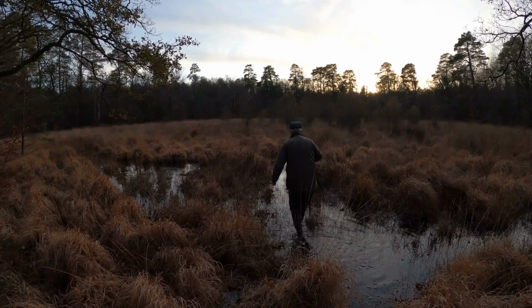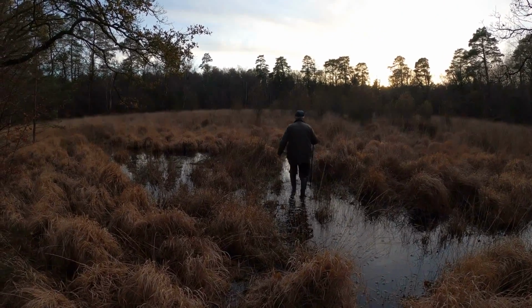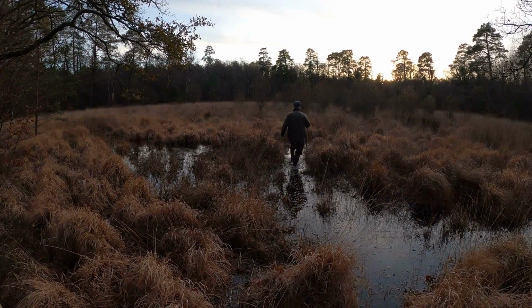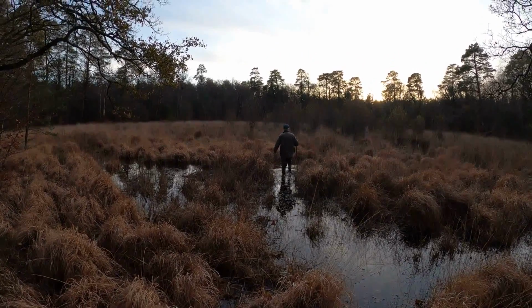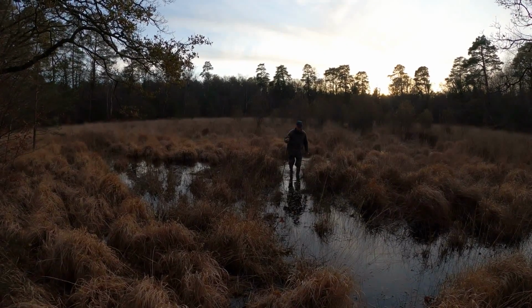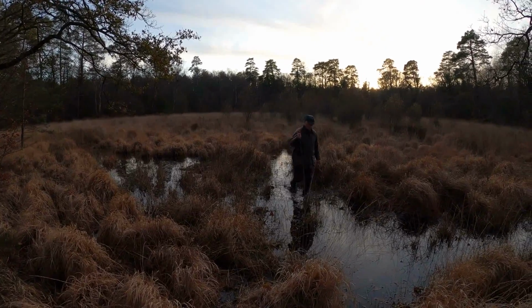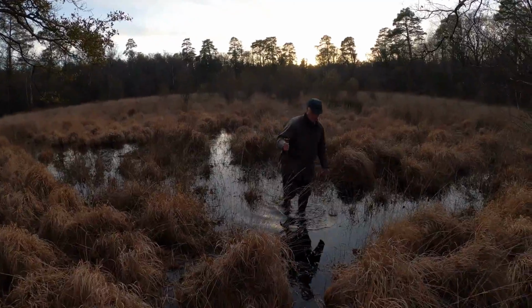The Molinia is obviously the dominant grass. It's a very shallow pond. That's why it's not really a pond. It's only about 8 inches deep. You could walk across it in Wellington boots. It looks much more intimidating than it is. The bottom is quite firm. It's not boggy at all.